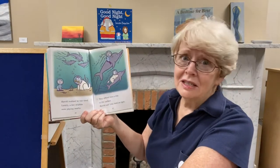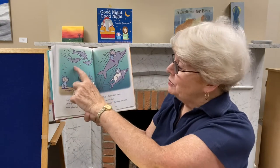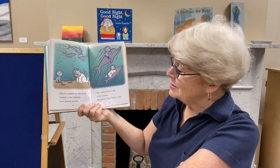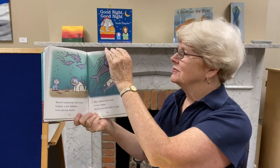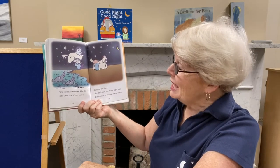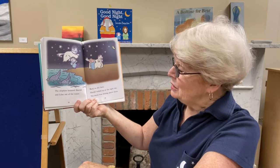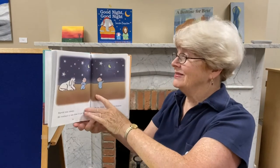Then Harold realized he was tired. Luckily, a few dolphins were playing nearby, and they offered to take him on a ride to the surface. Harold and Lilac held on tight. The dolphins bounced Harold and Lilac up out of the water, and when they were back on dry land, Harold looked up at the night sky. The moon was shining above them, and the stars were out.